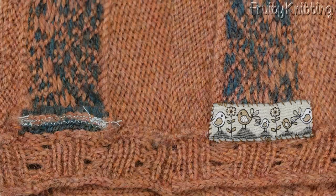And Jennifer gives you the option of finishing the steek in two ways. You can pick up stitches and knit a flap of facing to cover up the steek end, or you can sew down a piece of ribbon. And I chose the ribbon option, because, first of all, it's a pretty ribbon and it's really fast and easy to do. But also a ribbon I thought was going to be thinner and create less bulk, so lay flatter.